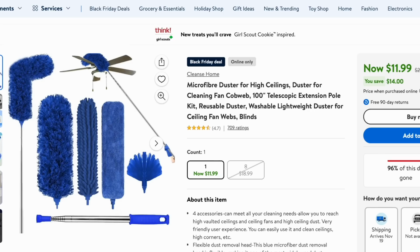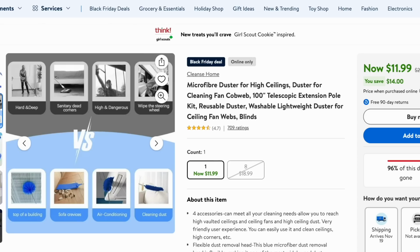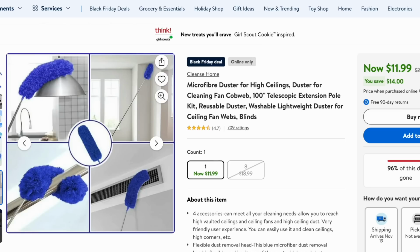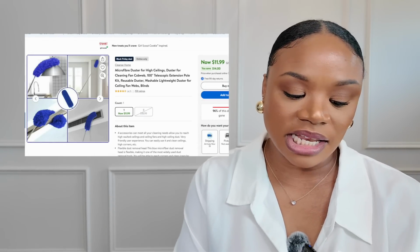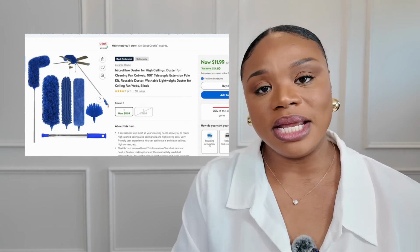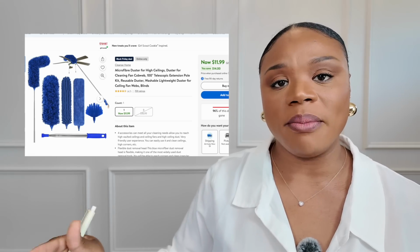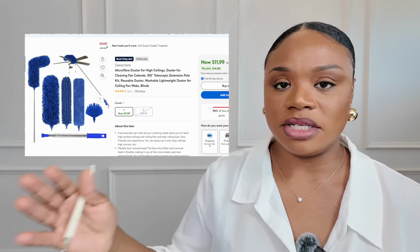Next, I also found some dusters for $11.99, and this just comes with the stick and a different set of dusters. Great for dusting off your ceiling fans. $11.99, can't beat it. Great way for you to get up and clean off those ceiling fans and not have to worry about getting a step ladder or step stool or anything like that.